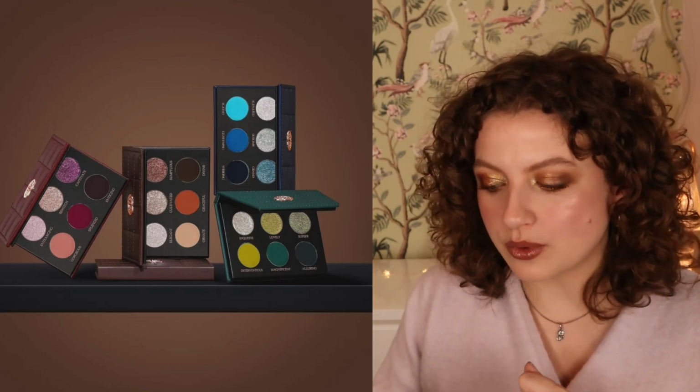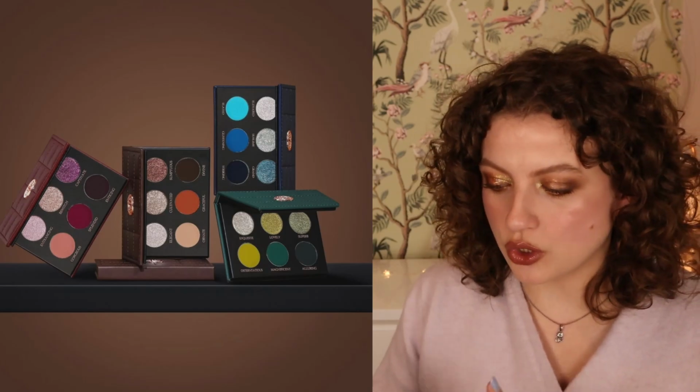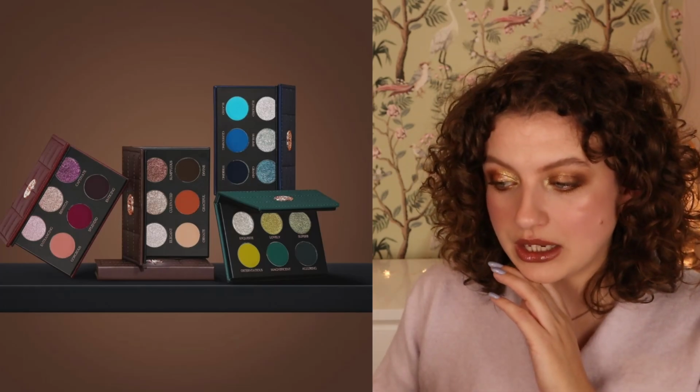I feel like if this had been a full palette I probably would have bought it, but because it's these 6 pans and I have to pick and choose, all of them together is too much for sure. I'm going to skip on it, even though I really like this, but not in my situation.